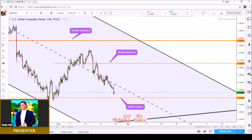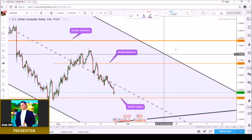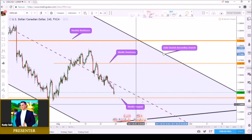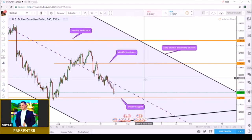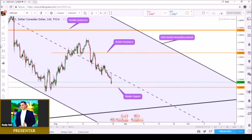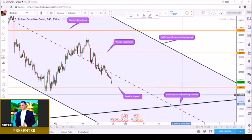And let's go ahead and mark this channel here. This is our daily bearish descending channel. Okay, so just get an idea of how these things are coming together here, and this is where we currently are. And I'll also mark this because this is significant.